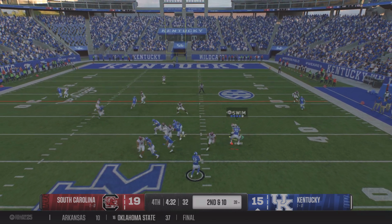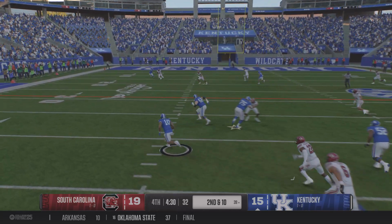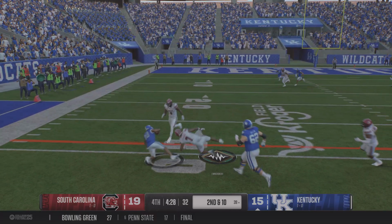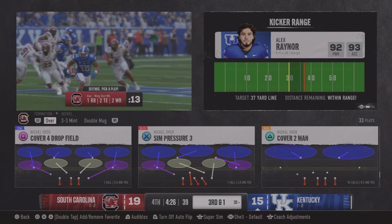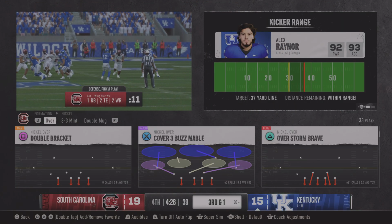To the air, it's Vandergrift. A little screen to the running back. They make the stop right there. Good pickup, it's still short of the first down. And he didn't get a big gain.